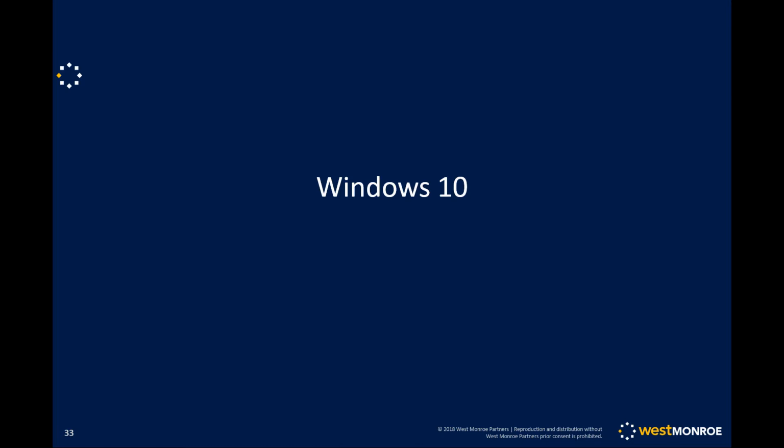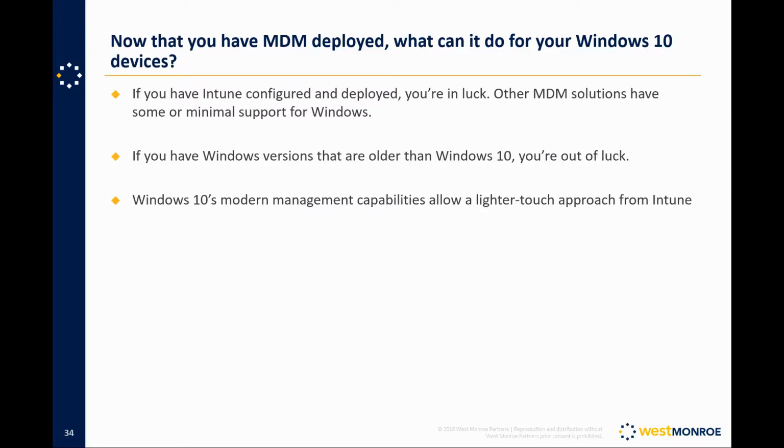So for now, moving on a little bit, aside from the actual mobile devices, one of the things that I've been asked about recently is how about Windows 10? I know Intune is supported on Windows 10. I know that I can have some delegation of rights from my ConfigMgr deployment. So how does co-management fit into this ecosystem?